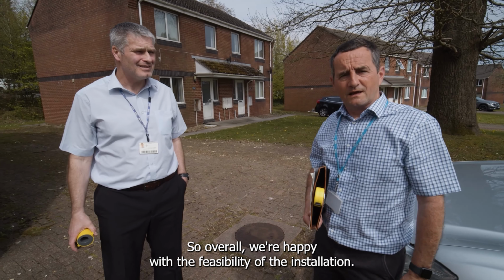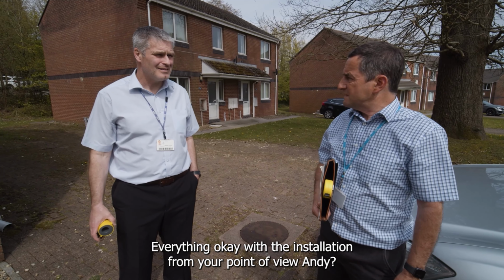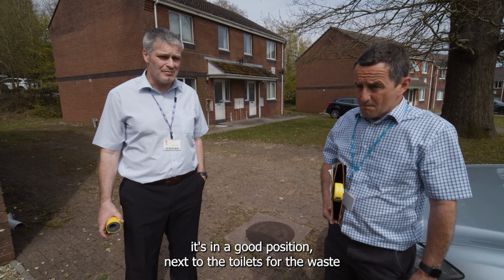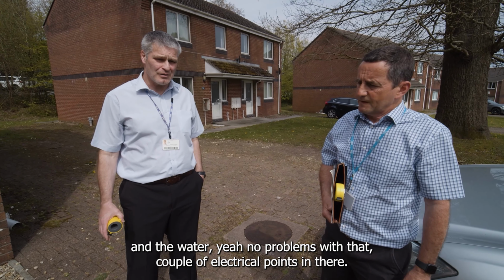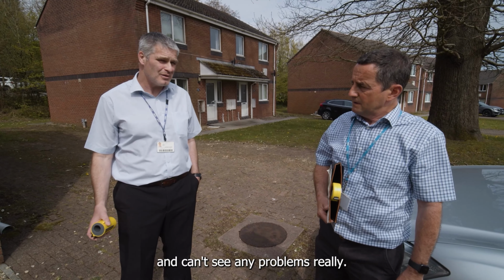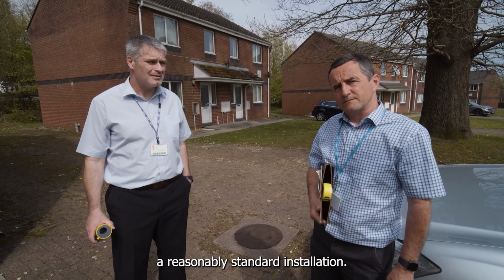Yes, overall we're happy with the feasibility of the installation, and we look forward to coming back and getting the installation put in. Everything okay with the installation from your point of view, Andy? Yeah. The room, although it wasn't the biggest, is in a good position next to the toilet for the waste and the water. No problems with that. A couple of electrical points in there. Hopefully the electrics are all right for the contractor. Can't see any problems really. The only additional one is the waste connection, which may involve a little bit more work, but otherwise it's a reasonably standard installation.